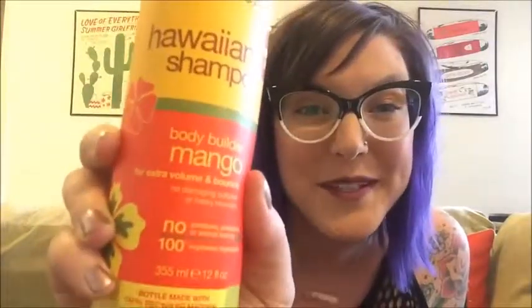Next is shampoo and conditioner. Since I do have dyed hair, as you can see, different from my last video, I like to use a shampoo that's sulfate-free, and a lot of you who've never used sulfate-free shampoo, it's a little weird because it doesn't foam. And if you can get past that, then this is a really great shampoo. It's by Alba Botanical. It's called Hawaiian Shampoo Body Builder Mango. No parabens, no phthalates, no animal testing, 100% vegetarian ingredients. So big thumbs up to that.